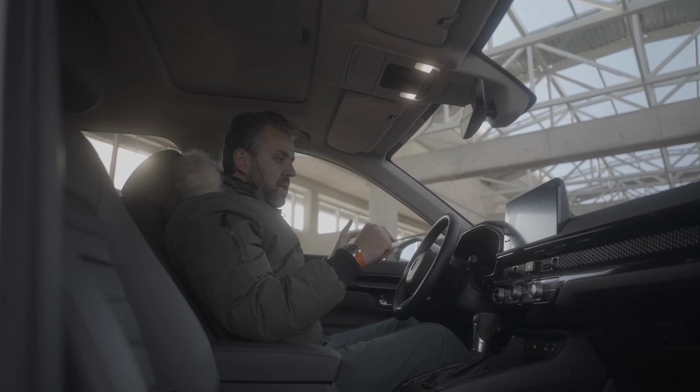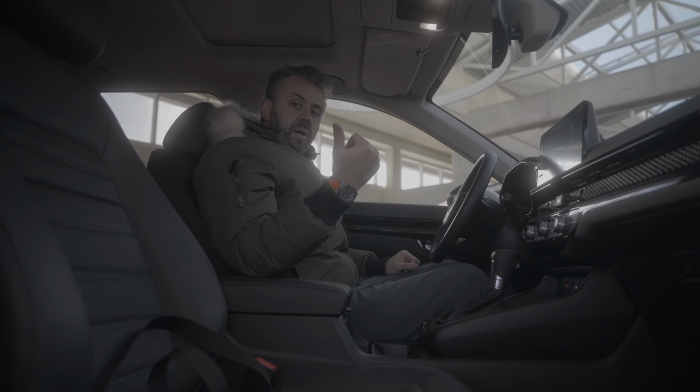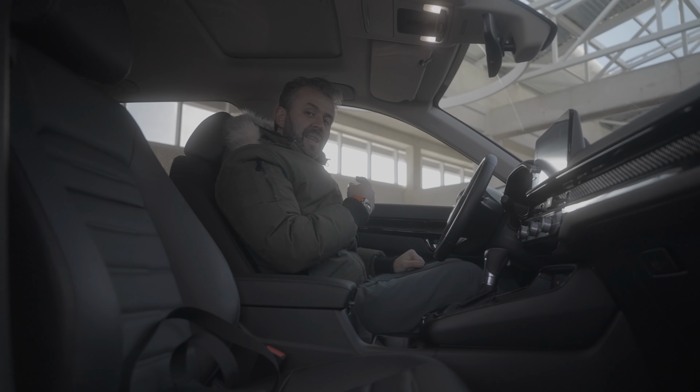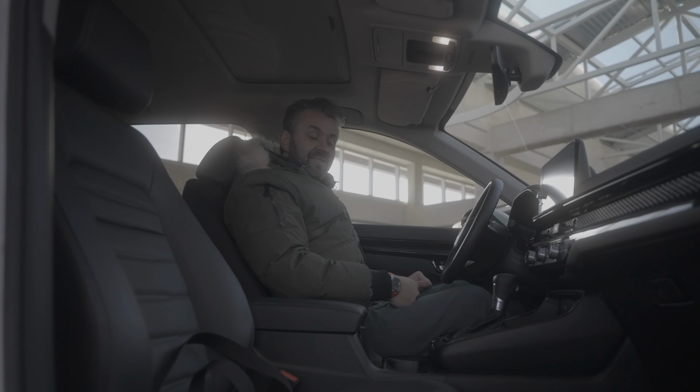I like how the Tiguan is inside overall. The layout is nice. In fact, the camera guy behind, Pratt, jumped into that one too, and he does agree with me, right? Yeah. The Tiguan is nicer?